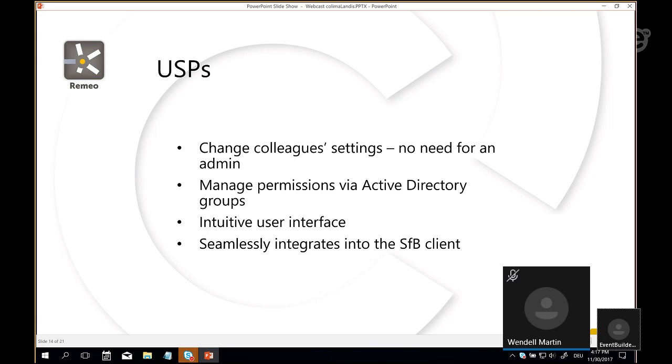And a good point is, it really is straightforward. It's very simple, and it pretty much just works. If you want to forward a call, it's right click on a contact and change the forwarding. So the good thing is it doesn't take long to talk about it. So go ahead. We do have a question that came in.